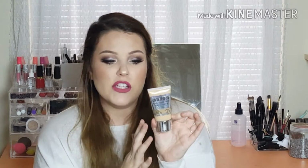This is the Buxom Show Some Skin Weightless Foundation. I love this. I don't tend to use the flash very much, but it photographs really, really well. And anytime I post a picture on Instagram wearing this foundation, people ask me what I'm wearing because it looks so natural, and it is a light coverage, but you can build it to a light to medium coverage. But it feels really nice, and it is moisturizing.